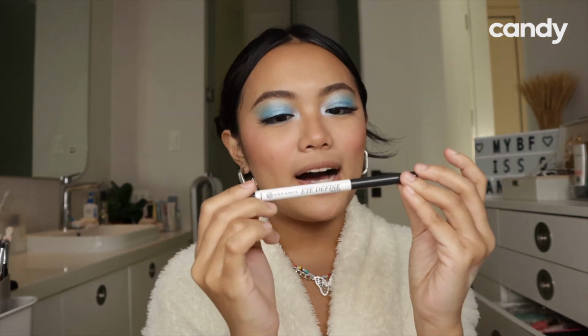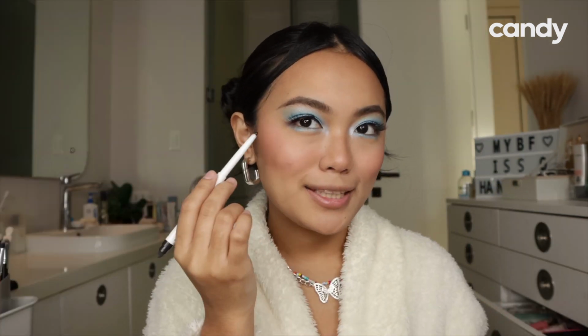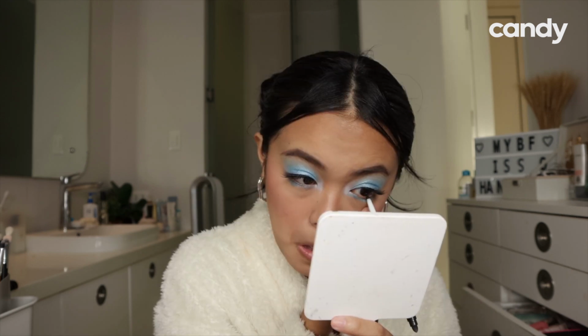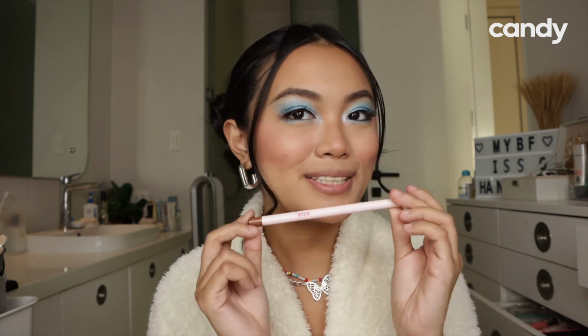Ever Belena black eyeliner. I'm just gonna tight line. For my lips, I'm using the Vice Perfect Kiss lip liner. This is in the shade Kiss Me.